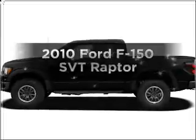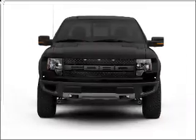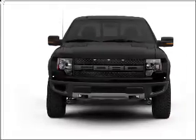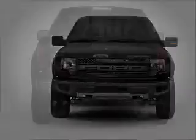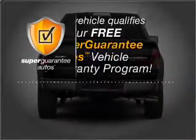Check out this 2010 Ford F-150. This is the set of wheels you've been looking for, with a powerful 8-cylinder engine connected to a smooth shifting 6-speed automatic transmission. This vehicle qualifies for our free Super Guarantee Autos Vehicle Warranty Program.